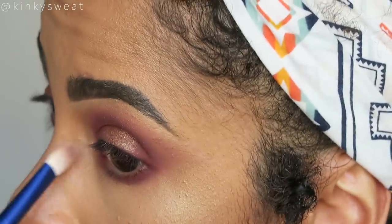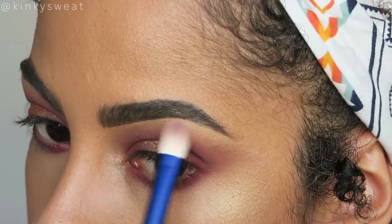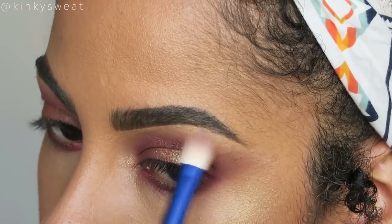I mean, I could do a bold inner corner, okay? Sometimes, you know, if it's bold on the lid and everywhere else, it's just low-key on the inner corners. Wonderful, why not? Let's put the same Makeup Forever highlighter, but to the brow bone.